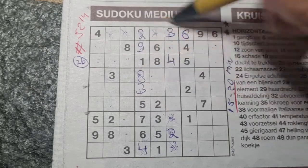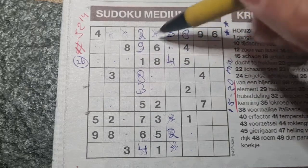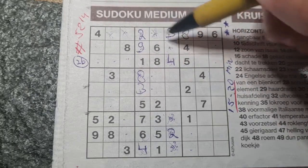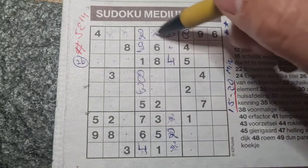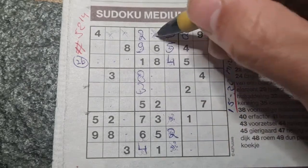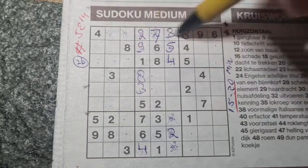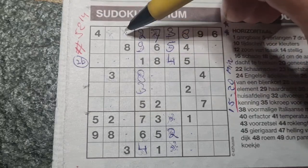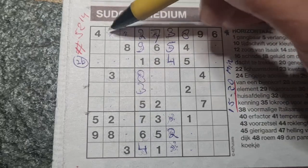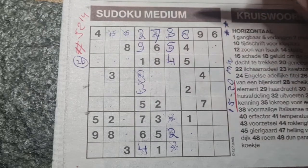So 2 numbers left in this big square. The 5 is missing, the 6 and the 7 are missing. 5 and a 7, 5 and a 7. We have a 5 in the middle column, so no 5 there. 5 should be here, and a 7 goes there. So 2 numbers left now in the first row. 4 numbers: the 1, the 2, the 3, the 4, and the 5 are missing. 1 and a 5, 1 and a 5. Let me mark those 2 boxes. Alright.